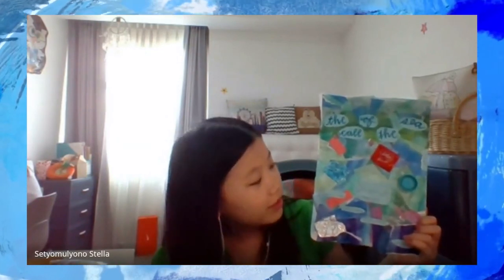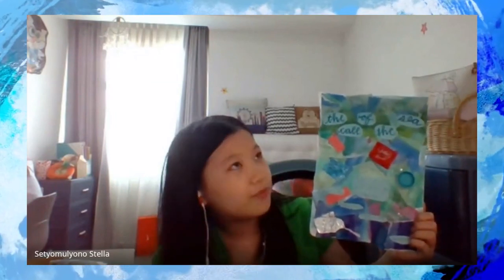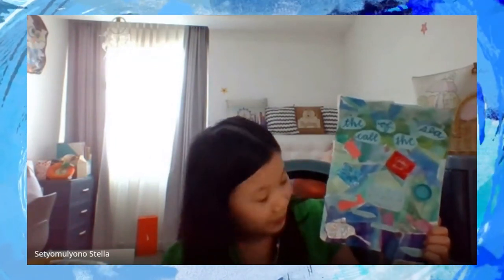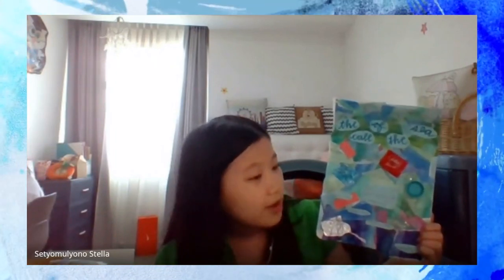Thank you. Hi, my name is Stella, and this is my poster of an environmental issue, which is water pollution. I chose water pollution because our teacher showed us a comic book called Princess Mononoke, and it showed many kinds of environmental issues such as air pollution, animal poaching, and much more. So I chose water pollution because many people are littering and throwing trash into the sea without knowing that they are polluting the sea and they're also killing animals.